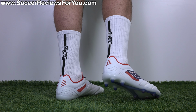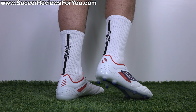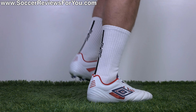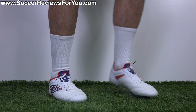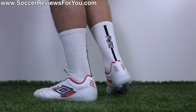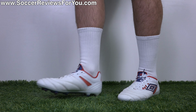The heel would be my one complaint here, where again, the back does come up a little bit high for my liking, and I wish there was a little bit more padding through the heel. The liner material itself, probably due to the lack of padding, does end up feeling a little bit slippery, so some grip socks to prevent any kind of extra movement is definitely advisable for a pair of football boots like this.